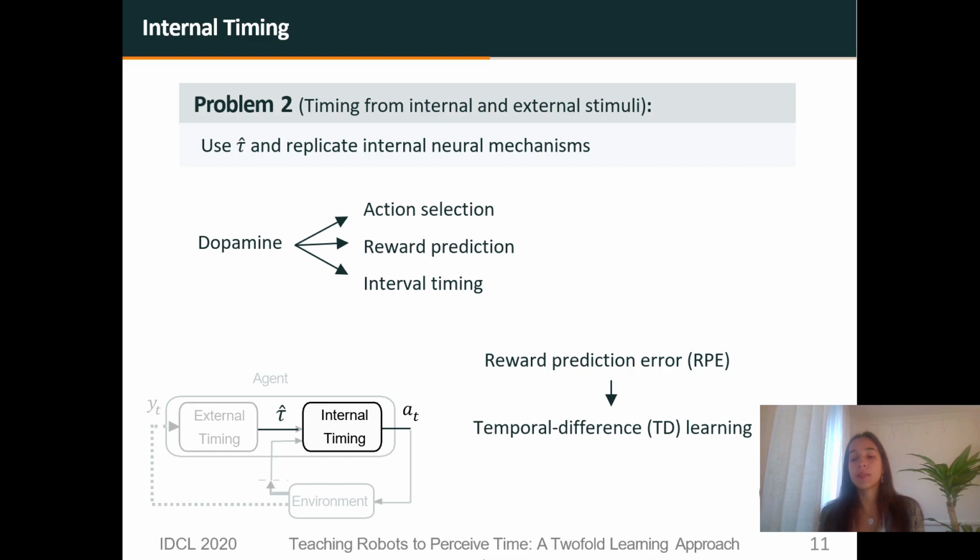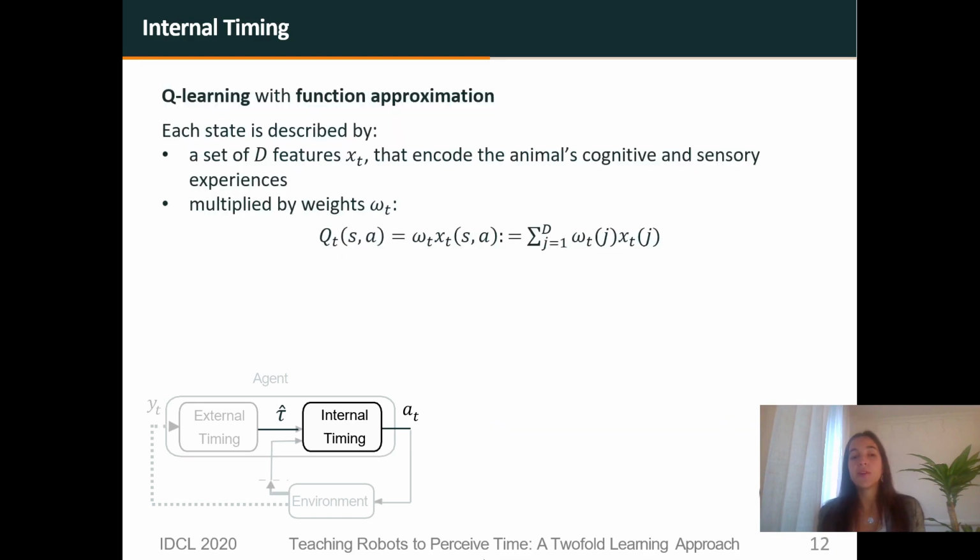This error became very used in temporal difference learning models. And so these are the models that we're going to consider here in order to replicate this behavior. So with temporal difference learning, we're going to start by using Q-learning because we are interested in the actions that we are going to perform. And we're going to use function approximation because it's what helps us if the state space or the action space are too large. We can simply consider that the state is given by a combination of features.